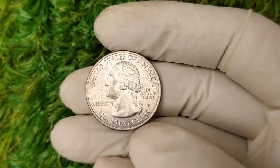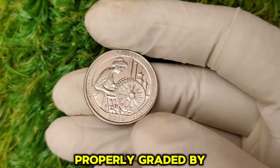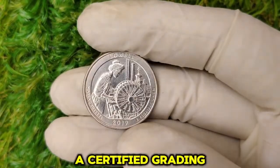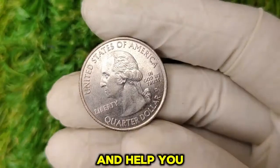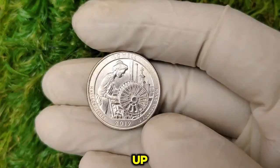Before you sell, though, make sure to get your coin properly graded by a professional if you think it might be worth a lot. A certified grading can give buyers confidence and help you sell it for a higher price. So, to wrap up, the 2019 D.